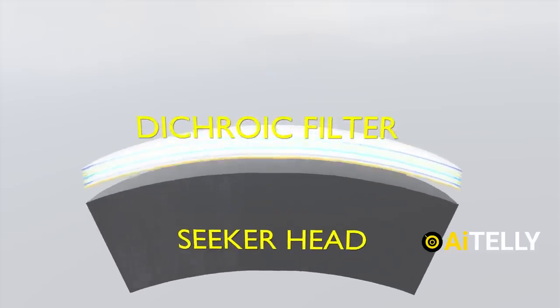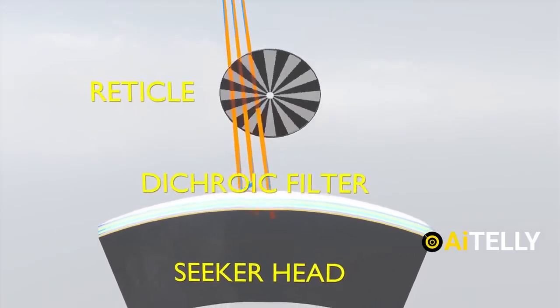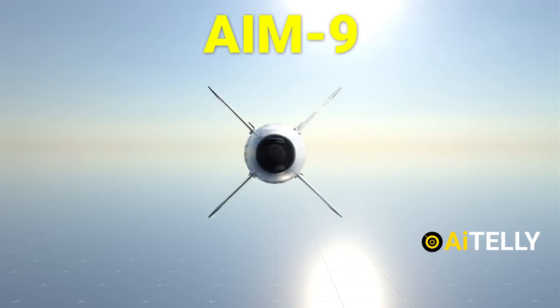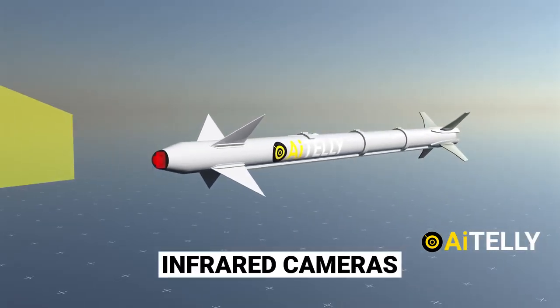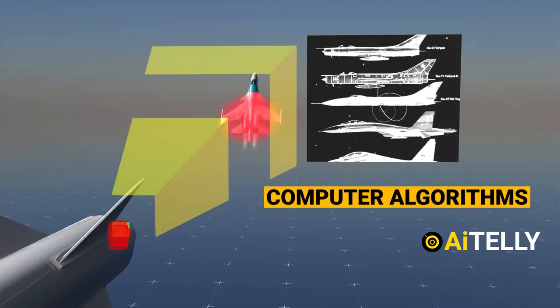We will also be looking at a super simplified process of how this infrared heat source hit this mirror, filtering the environment light from the heat source. And not to forget the newer version, the AIM-9X missile, its ways and process of tracking an enemy target, all in the video ahead, so stay tuned and don't miss a beat.